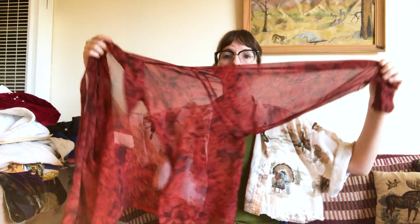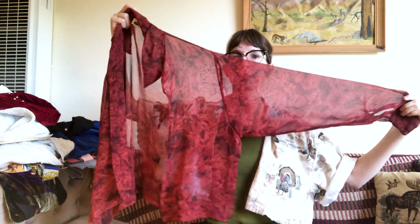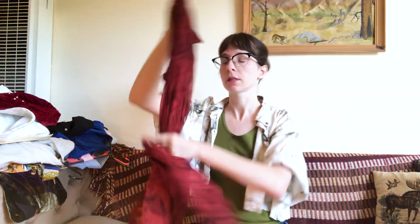Next, I got this amazing 90s kind of sheer shirt. It's missing all the buttons, but buttons are easy to put on. I just have to get buttons, which I've not been rushing out to do, but it's just like this kind of club kid rave print. Would look great with just a black tank top or bra, if that's your style. So, need to get some buttons, but buttons are easy.